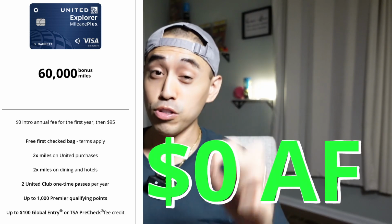So the credit card I recommend from United Airlines is the United Explorer MileagePlus card. It is a Visa card from Chase, and it has a good benefit of a $0 annual fee in the first year. After that, it's $95 going forward. But that basically means you get to try this card for a year and you can decide if you want to keep it or downgrade it or whatever.